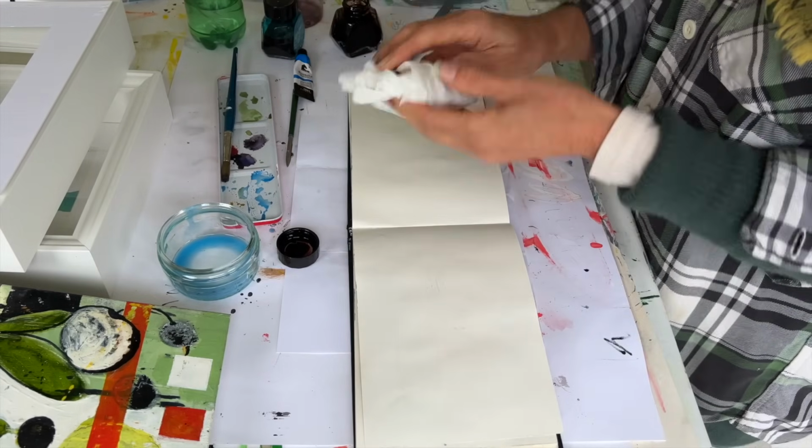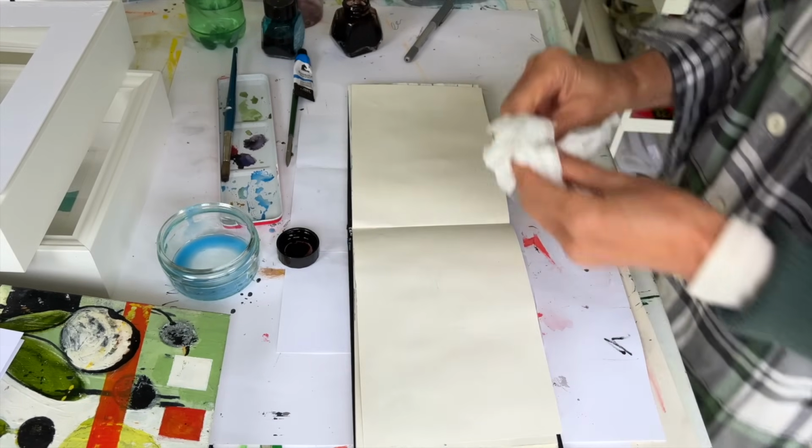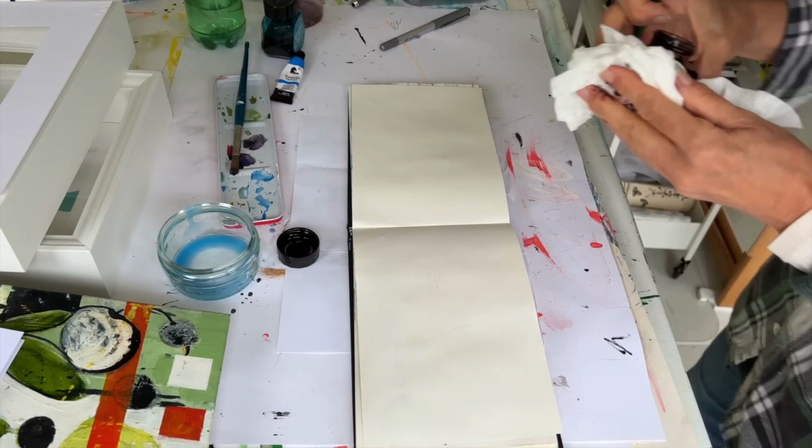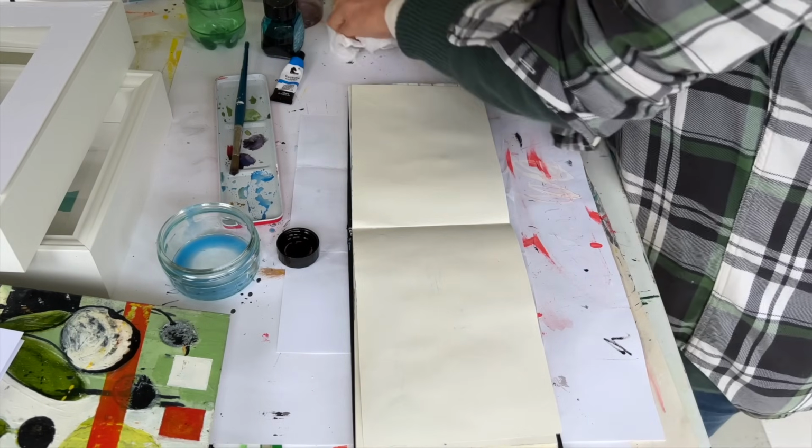I wanted to do some card work, but I think I'm getting too mucky. I've got Waterman ink here. Oh God. Why do I get in such a mess?